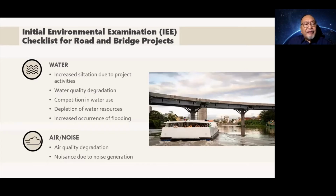We also, how will it affect water? Will it increase siltation due to project activities, let's say during construction? Will it contribute to the siltation of the river? How about the water quality? Also, will there be competition in water use? There are some projects that extract water from underground, and so it might be tapping into water lines and therefore affecting the water supply of the neighborhood. Is this project going to deplete or has the potential of depleting existing water resources? And then also, is there the risk of the project contributing to the occurrence of flooding?